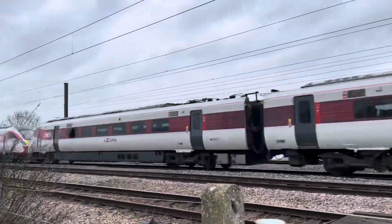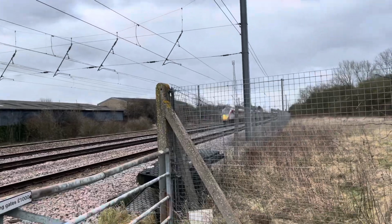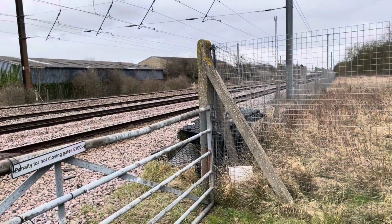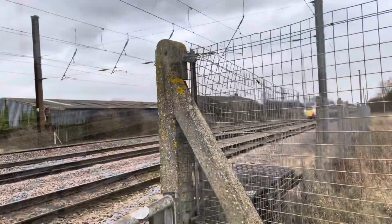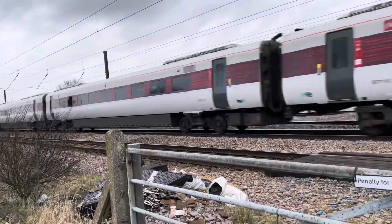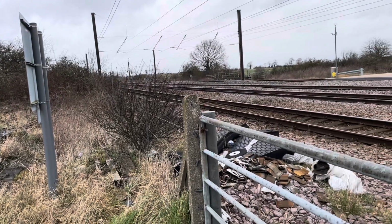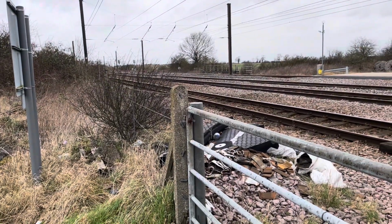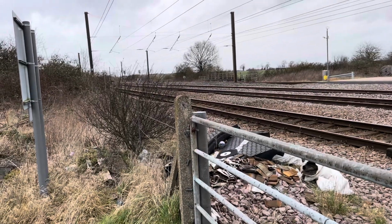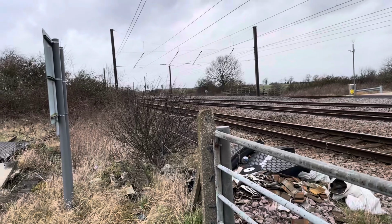801106. 801106 to 801109 to King's Cross. 801110 to Aberdeen, which is for your 1459 Whiskey 20 London North Eastern Railway service from London King's Cross to Aberdeen.